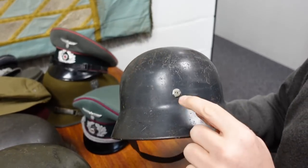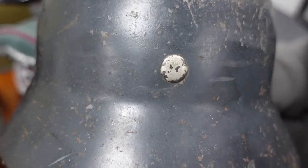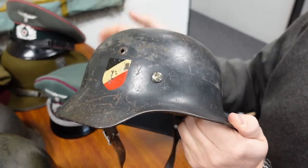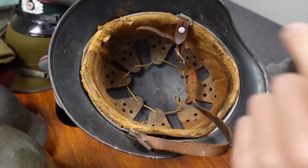The aluminum split pins, you can see these early helmets had aluminum split pins, and aluminum doesn't hold paint very much, so that's why in many cases when these helmets were worn, you will see them with the silver color of the aluminum peeking through. It's complete with the liner and the chin strap.